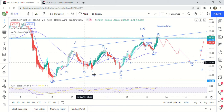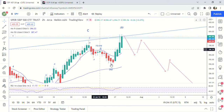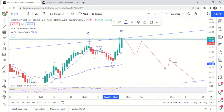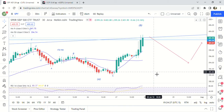So ABC, ABC, ABC. And so then we get to this one, though. And we have a clear ABC right here, which would be the A wave down. And then we get this move right here. And if you go to the 30-minute chart, this one could be a five-wave move.